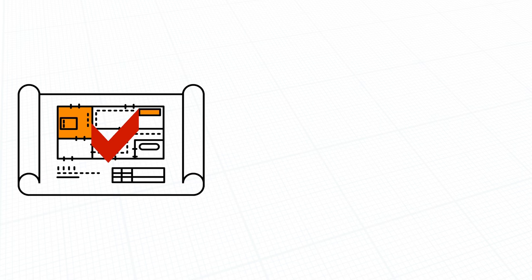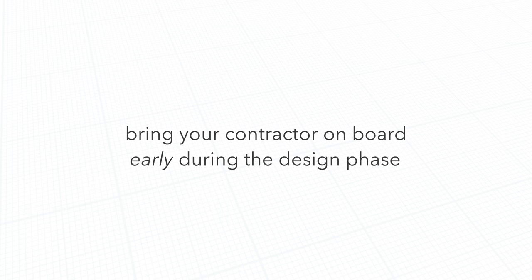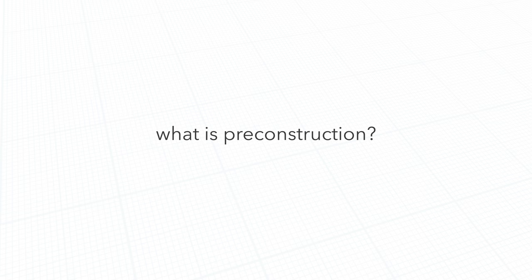Okay, you've decided to build, and you've hired an architect. Now what? Well, you could wait until the plans are finalized and then hire your contractor and hope for the best, or you could bring your contractor on board early in the design phase and start the pre-construction process. So, what exactly is pre-construction?